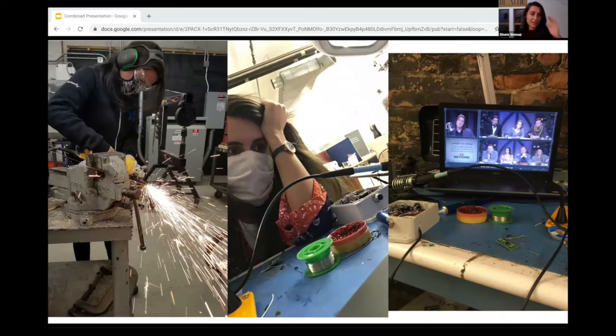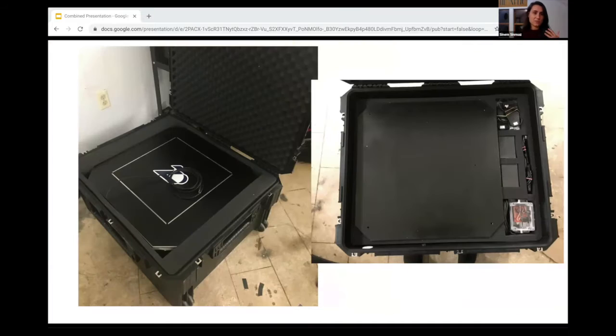On the left is my pure ecstasy. It's just been so much fun. In the middle, I'm frustrated with some soldering. And on the right is the chill moments that I really, really enjoy, where I just get to do some soldering and watch some Dungeons and Dragons.